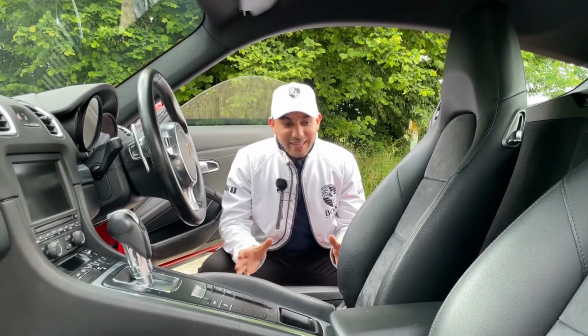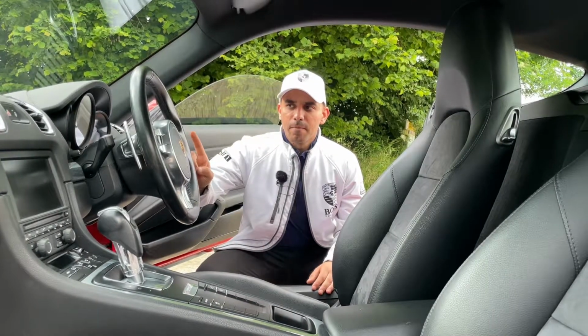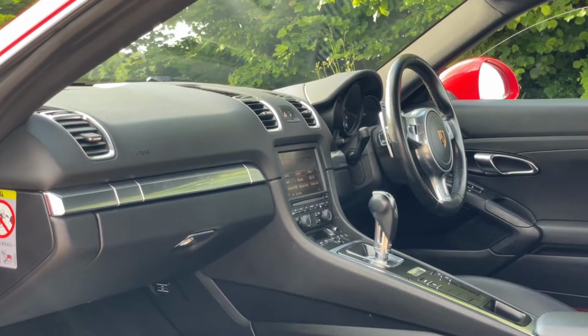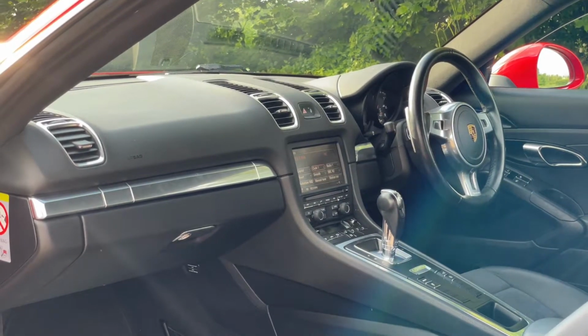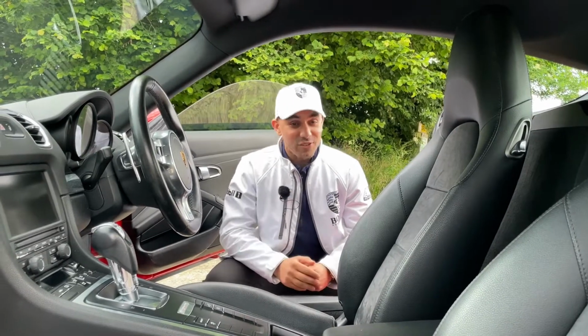So, the interior has 2 of my favorite spec items. One of them being the sport steering wheel, and the fact it's got obviously paddle shifts. Literally, when you're driving it, it completely changes your experience of driving a car because it physically melts in your hand. It feels so good to hold on to, and I'll illustrate when we're driving it.